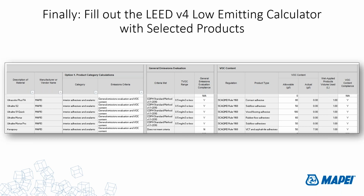So this is why customers reach out to manufacturers. This is why customers say, hey, I'm looking for your product's VOC content. I'm looking for a CDPH compliance certification. They're asking because they have to fill these calculators out.